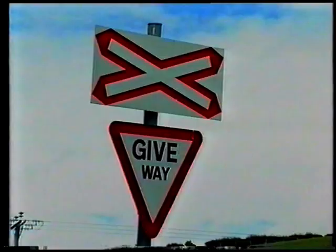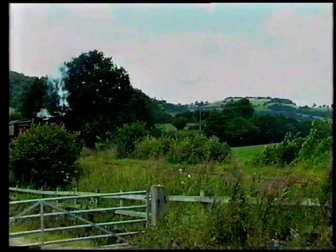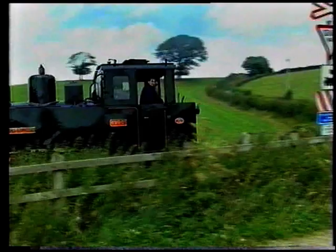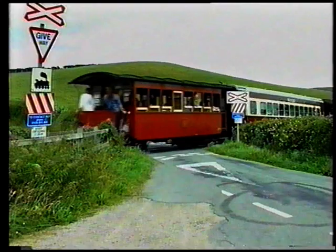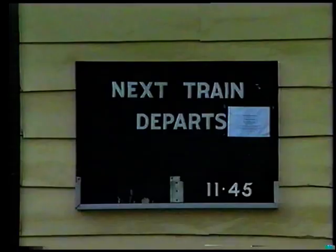There are a large number of ungated level crossings for the train to negotiate before reaching Welshpool Raven Square. Originally, the tracks continued for another mile or so to the former Cambrian railway station. However, one of the conditions for the reopening of the line was that this section should be abandoned, and so the new owners had to build a new station here.